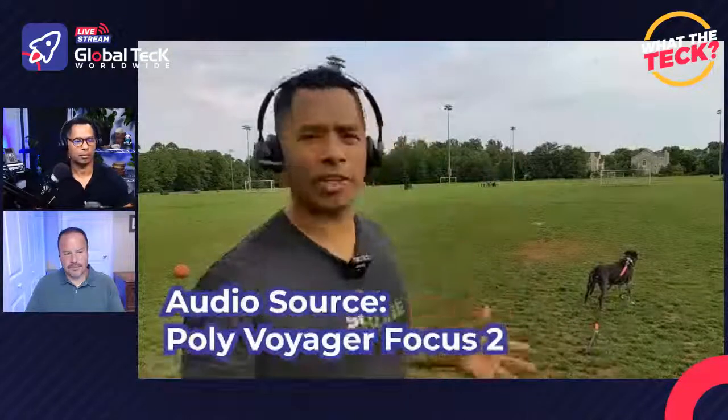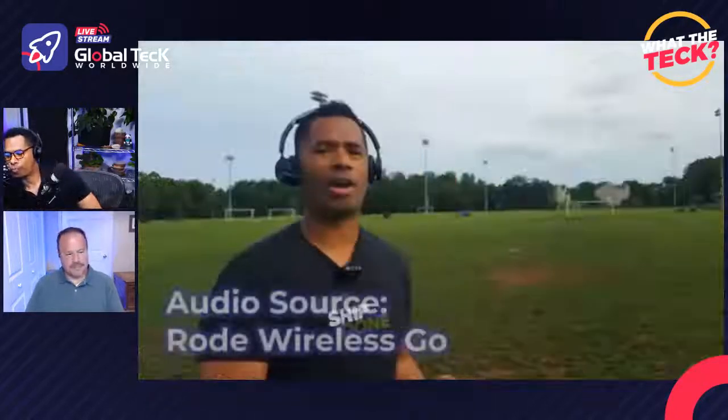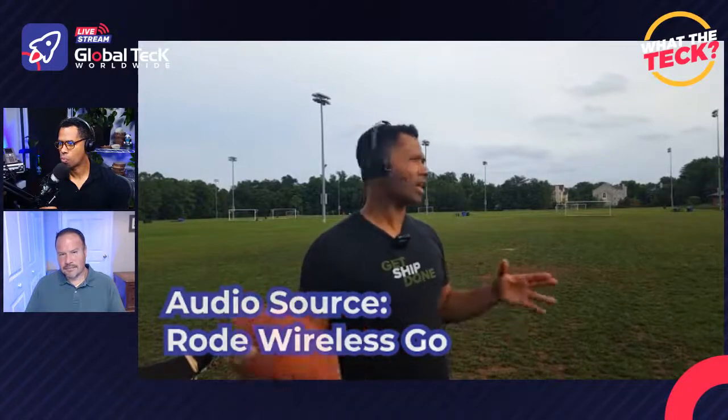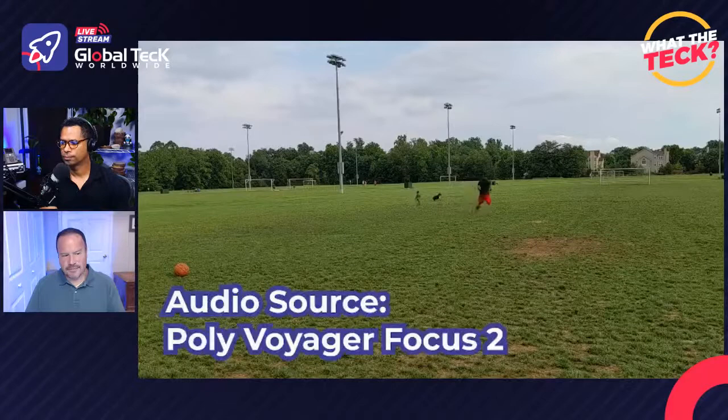Voyager Focus 2 out on the open field to see how well this mic performs against a regular microphone that's just capturing audio, simulating a speakerphone. Let's take a look. Maybe you're outside on that day where you need to be out with the kids or other loved ones, and you've got a windy day. You're expecting calls from the office or clients, and you want to make sure you don't sound like you're in a wind tunnel.